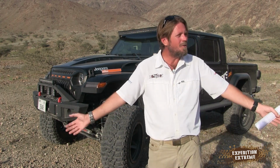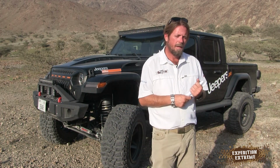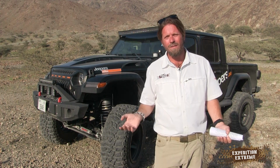Why would I be driving an Isuzu or a Ranger or a Hilux versus this? I'm kind of sold on this. I really am. If we could get the price down, I would think of it. I've had so much fun in it. I would really consider building one of these. It just kind of ticks all the boxes.